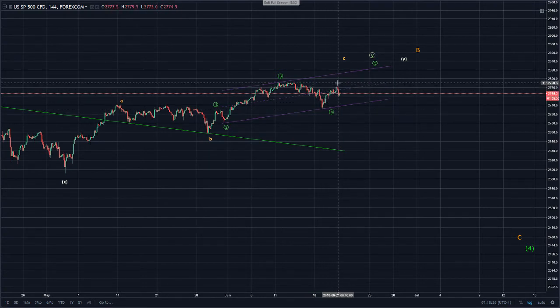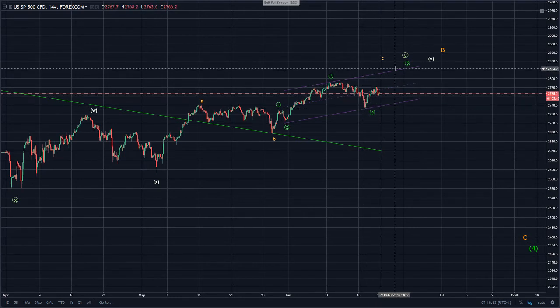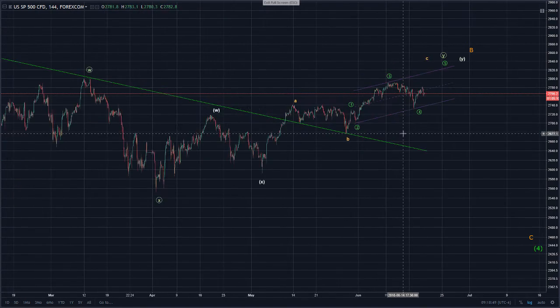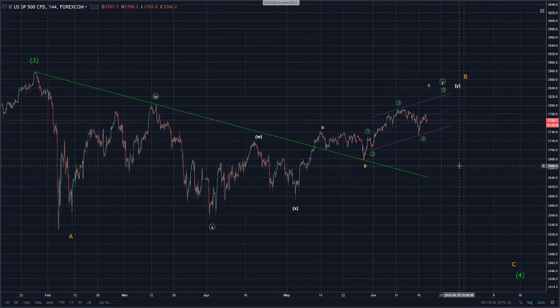So I am not clear if this is the start of a new up move or not. If we take the assumption that it is, then the pullback we're getting right now would be completely acceptable. So this would be a 1, a 2, and then we can expect a 3 coming up, which would be powerful and should take us above 2800 in short order. I'm sorry I don't have a clearer indication as to what exactly is going to happen next. But in all cases, either we can see a move up straight from here, or maybe a little bit more sideways or downwards move, and then up from there. So that is the best I can do at this point.